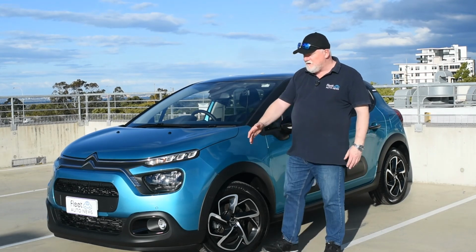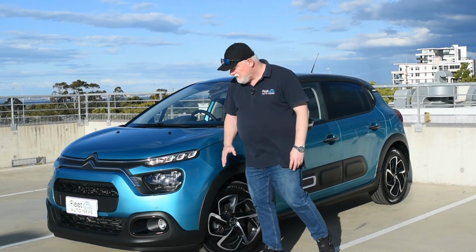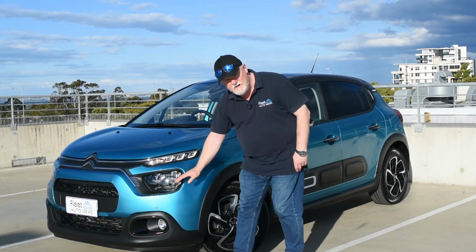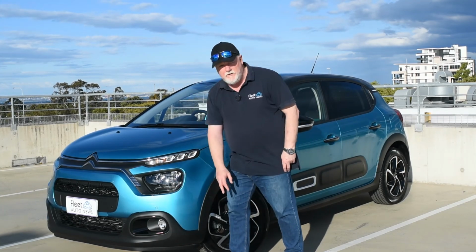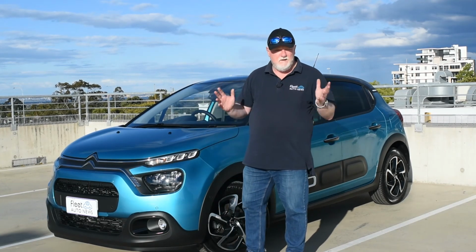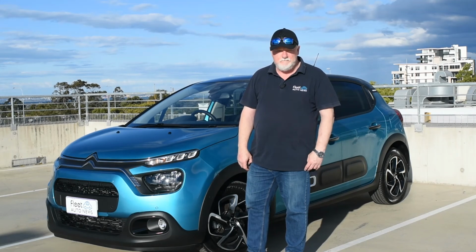Having a look at the front end styling, very nice. A lot of street cred being a European vehicle. And there's actually 3 levels of lights here: the daytime running lamps, the headlamps, and the foggies down the bottom. Contrast with a bit of chrome trim here. It really looks the goods, and one you'd be proud to be seen in.